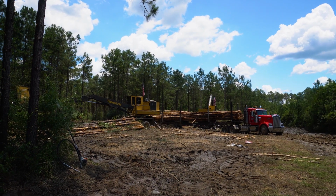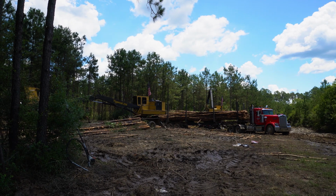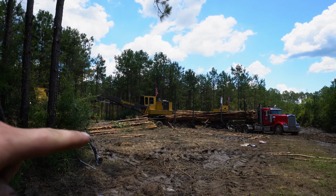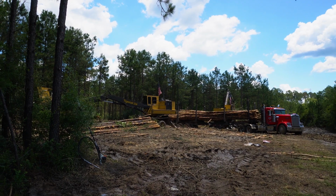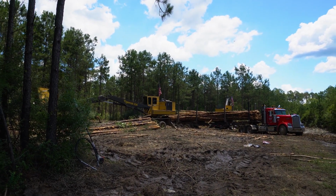The Tigercat stuff, we're all responsible for that. Same thing. We keep up with the hours ourselves, and I don't change my oil till every 500 hours, even in the old loader here. It gets every 500 hours. I use the Rotella oil, as I told y'all the other day.